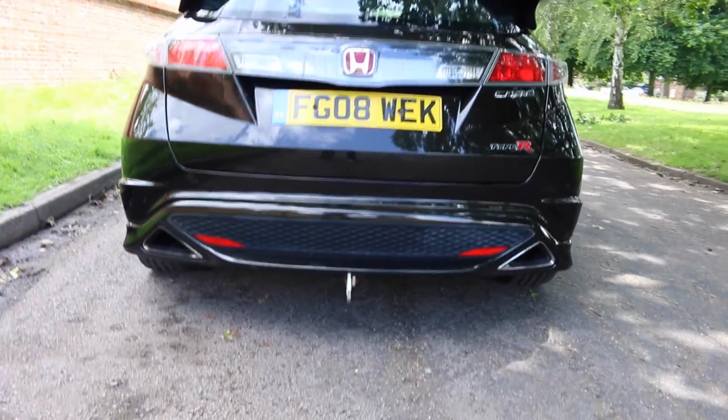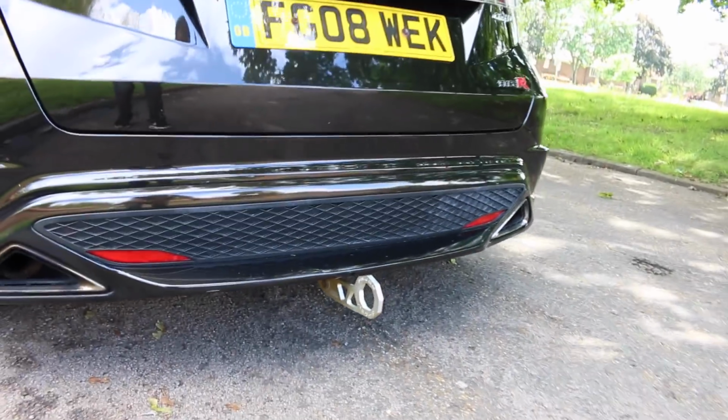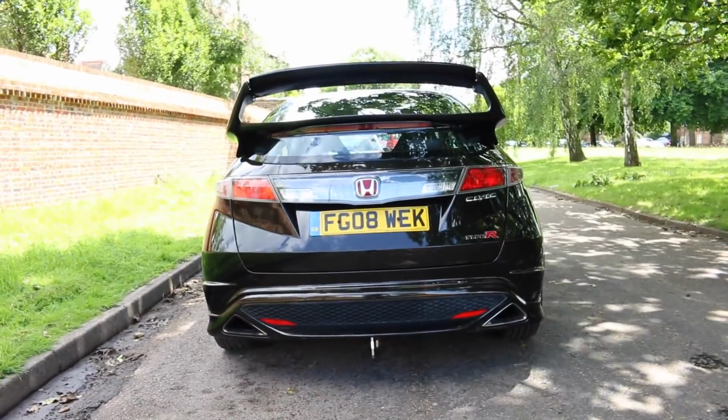And down to the rear we also have a rear tow hook just sitting there. It does get in the way sometimes when I'm walking around the car, so it did catch my leg, but having that rear spoiler really does make it stand out.